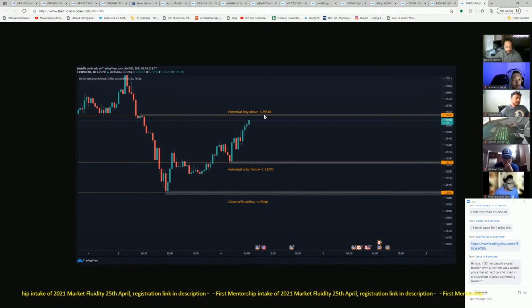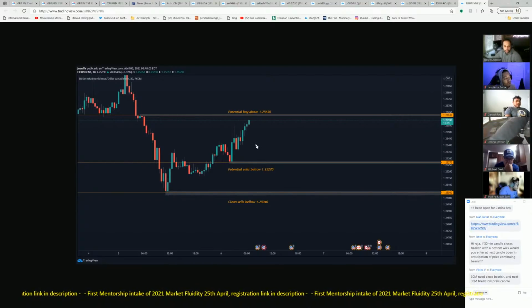Potential buys about 1.25630 on USD CAD looks good. Yeah, it's a nice idea. I like it. We got clean candle to the left hand side. But if we start rejecting this area, then price can easily continue down. Then price can easily continue down if we reject this area right over here on USD CAD.